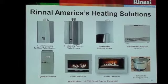A boiler unit would be used more with in-floor heating. Hydronic heating. Hydronic, yes.